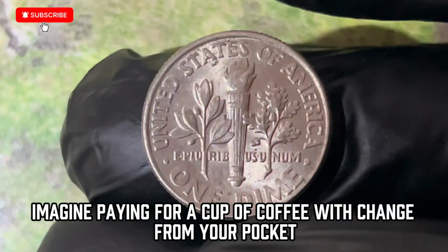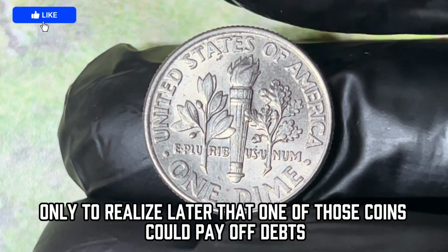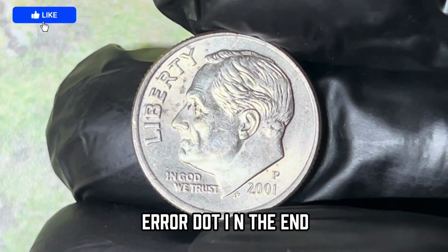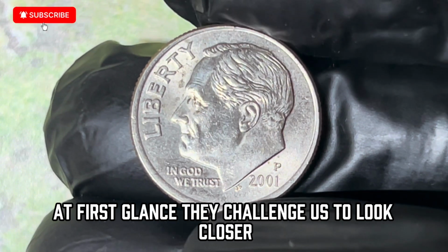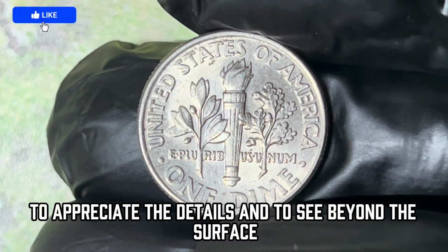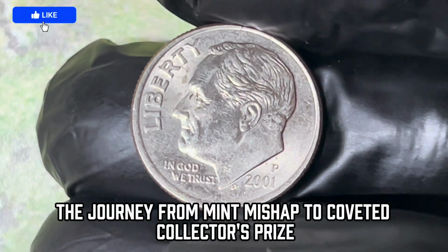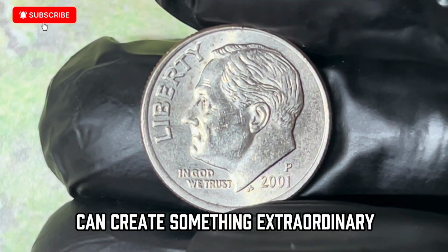Imagine paying for a cup of coffee with change from your pocket, only to realize later that one of those coins could pay off debts, fund a vacation, or serve as a nest egg for the future. That's the power of the 2001 dime error. In the end, coins like this remind us that value isn't always obvious at first glance. They challenge us to look closer, to appreciate the details, and to see beyond the surface. For the 2001 US 1 dime error coin, the journey from mint mishap to coveted collector's prize is a testament to how small mistakes can create something extraordinary.